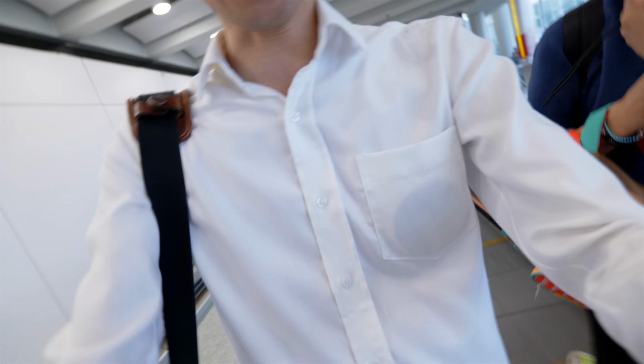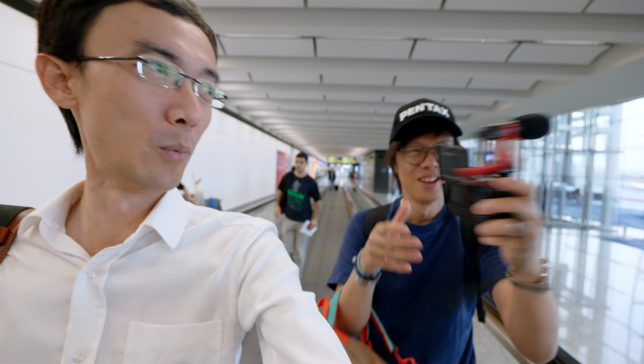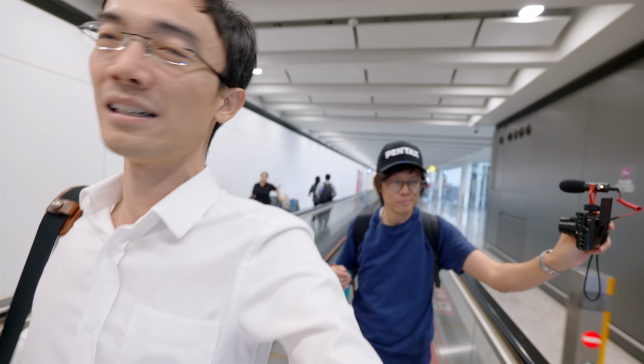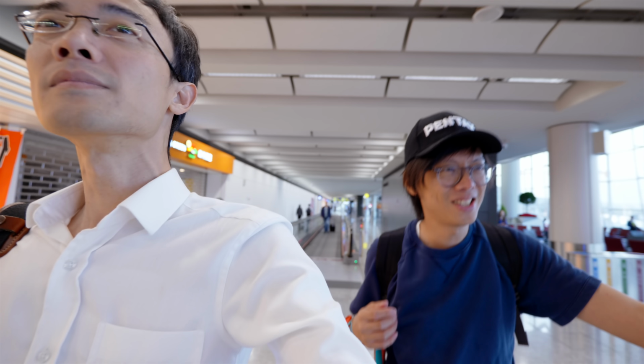Let me change to another hand. Holy hell. And oh yeah, someone's new, brand new. RX100 Mark 7. Yes. I just had to buy a camera while I was here. You know, some people buy souvenirs, I buy cameras. Every time I go traveling, I get an RX100 7.